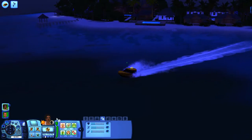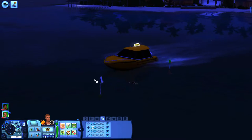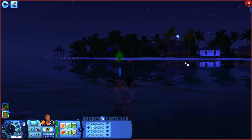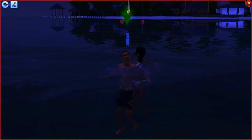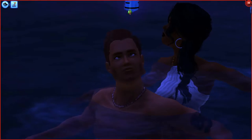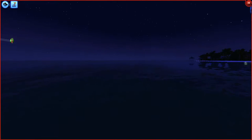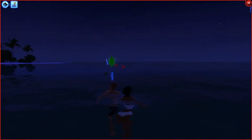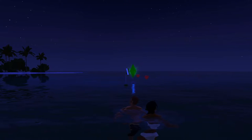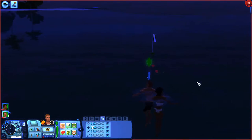Oh my gosh. So yeah, hopefully they don't get fatigued while they're out here, because look at this. This is so freaking cute. Oh, though, look at this, they're out on the water, and this is gorgeous. I freaking love this. This is so pretty. They're just out here swimming. They could even swim to that island if they wanted to. I just think that is so precious.